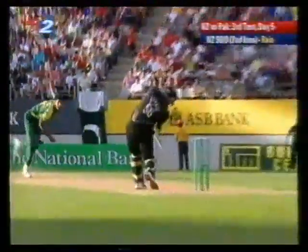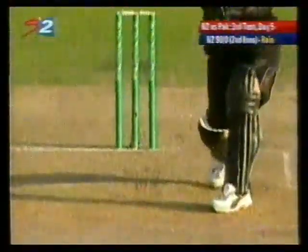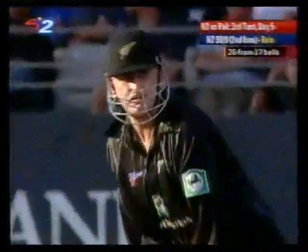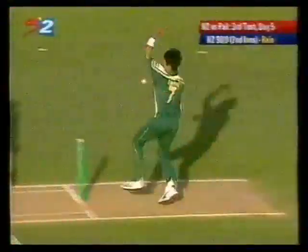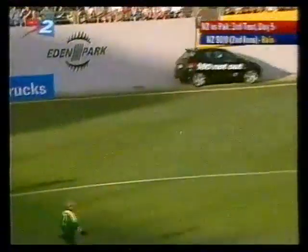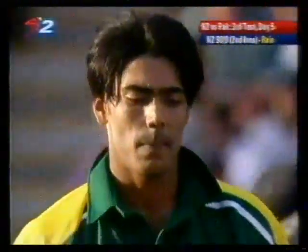Well, it's got to be almost the best shot of the match so far, because there is no risk in it. It is a vast area down there, vacant, and Styris has played a beautiful stroke. Absolutely brilliant. 78 now, and that's the best of his 7 fours. He's got that away. What a shot. Again, because he's kept still, even though he's gone outside the leg stump. Sami's followed and he's just picked him off. He's got more options than Sami thinks. Now the pressure's back on the young fella.